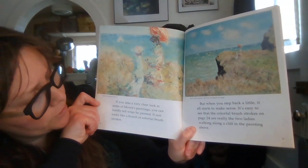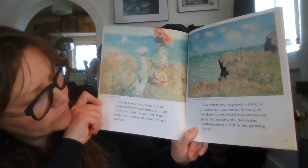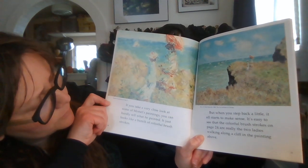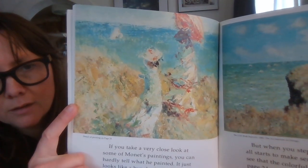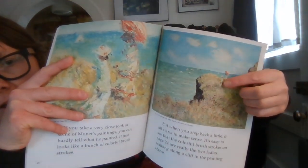If you take a close look at some of Monet's paintings, you can hardly tell what he painted. It just looks like a bunch of colorful brush strokes. So this is a close-up of the painting over here. You see how those same figures are right here.